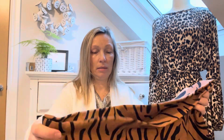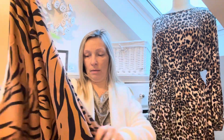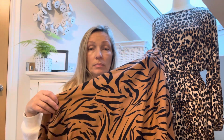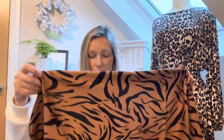And then the second one is from Lamazi Fabrics. It's just arrived, and this again was a remnant piece in my colours, a bit of tiger print, can't go wrong. Apparently it's got a small hole in it somewhere, but it doesn't matter because I'm sure I'll be able to cut around it. So that's a beautiful viscose linen in tiger mix. So here we are with all the animal prints again, and it is just what I like, isn't it?